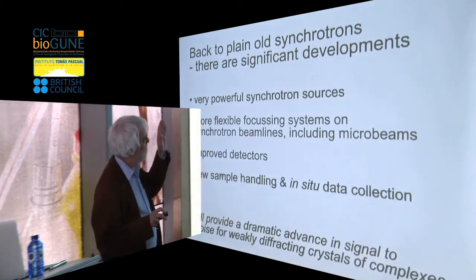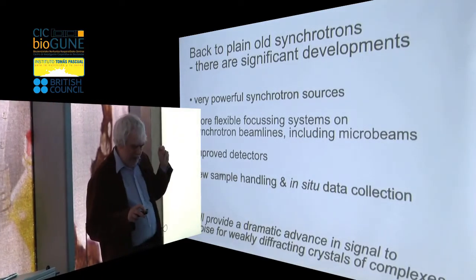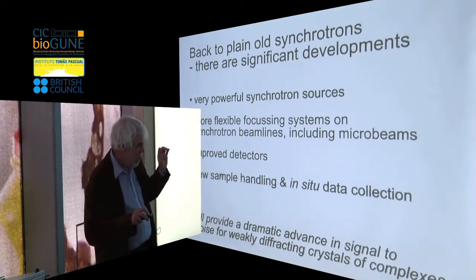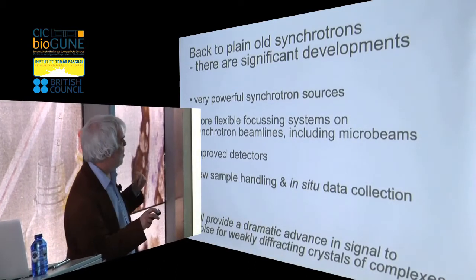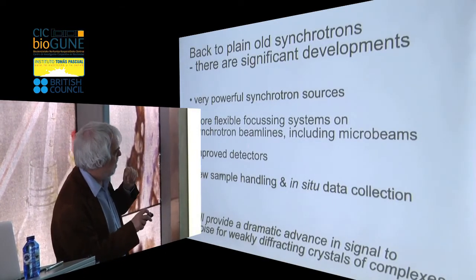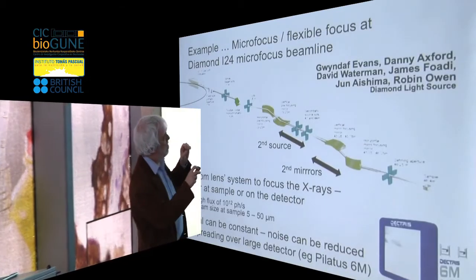So if we go back to standard synchrotrons, don't write them off. There's real developments going on, and those developments are going to potentially have a big impact on weakly diffracting crystals of complexes, which is our big challenge. And I'll just remind you, and the people that are interested are probably already aware of these principles.